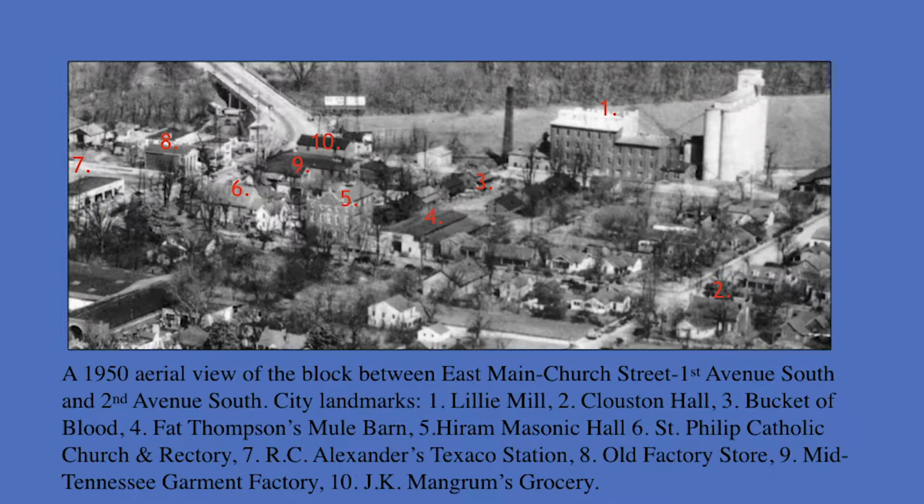Then number 6 is, of course, St. Philip's Catholic Church, and in between those two is the rectory where the priests lived. Then number 7, of course, would have been where R.C. Alexander got his start in the filling station business. And then number 8 is the Franklin booksellers, or we call it the old factory store.